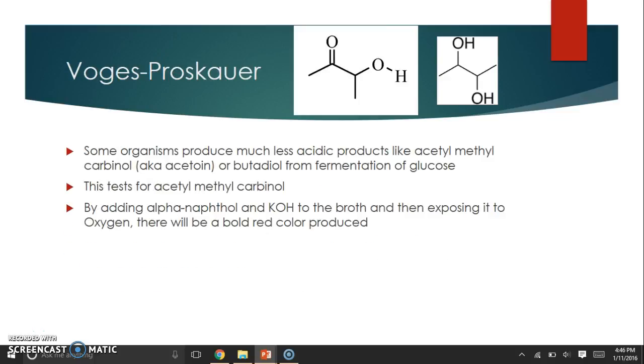Okay. The next one is the Voges-Proskauer test. This tests for a different type of fermentation. Some organisms produce much less acidic products when they go through fermentation. Something like acetylmethylcarbinol, which is another name for it, is called acetoin. Not acetone. Don't get acetone confused with acetoin. Acetone is something completely different. This is acetoin. It's kind of a weird word, kind of a fun word to say.